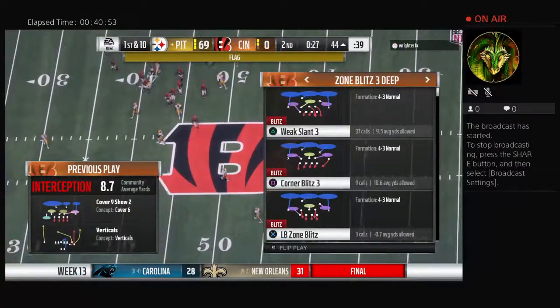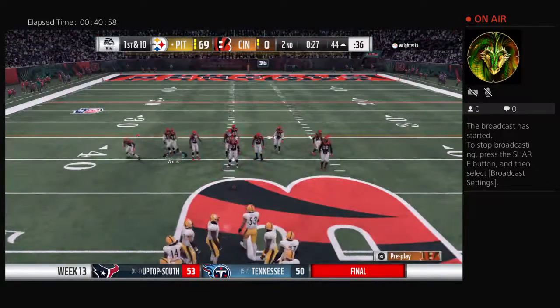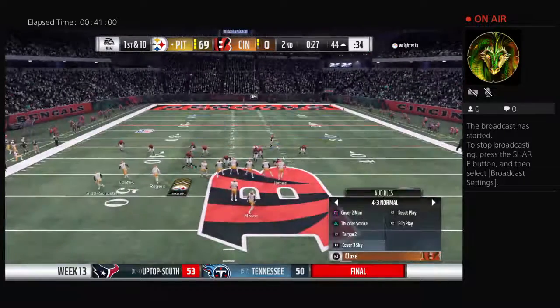So that flag will cost him 15. And it doesn't matter anymore how you get the face mask. Any part of it is going to be 15 yards.